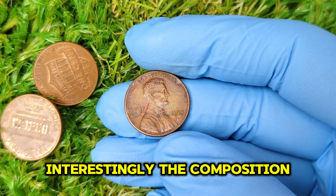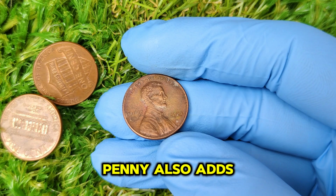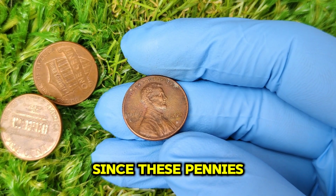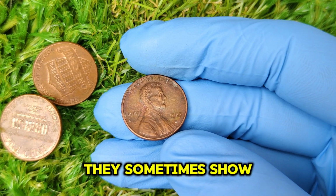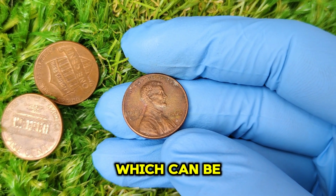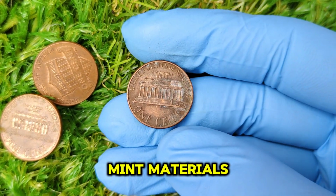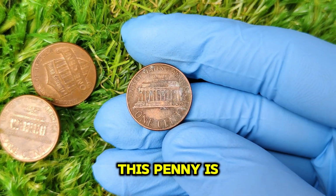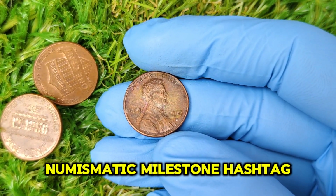Interestingly, the composition of the 1983 D penny also adds a layer of intrigue. Since these pennies are made of a zinc core with a thin copper plating, they sometimes show signs of zinc corrosion, which can be fascinating for collectors looking into the history of U.S. mint materials. Though they're not pure copper, this penny is from the early years of copper-plated zinc, making it a bit of a numismatic milestone.